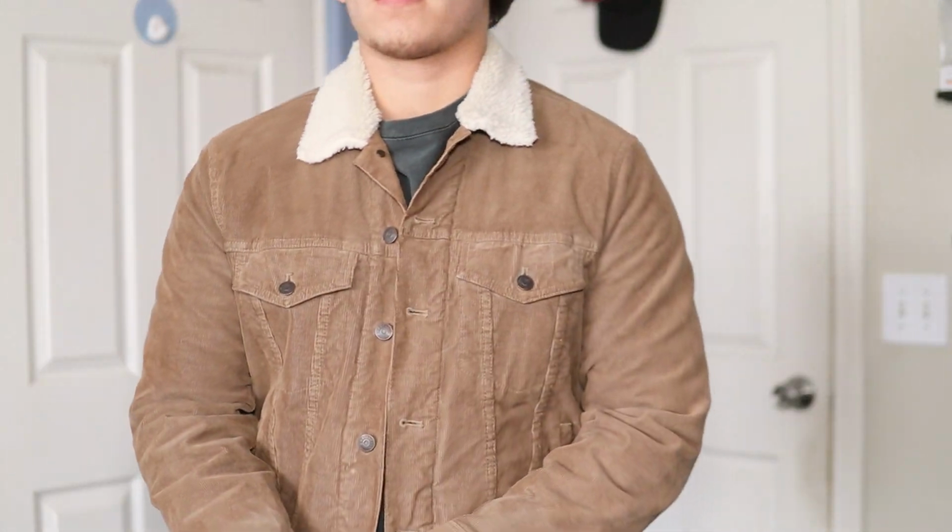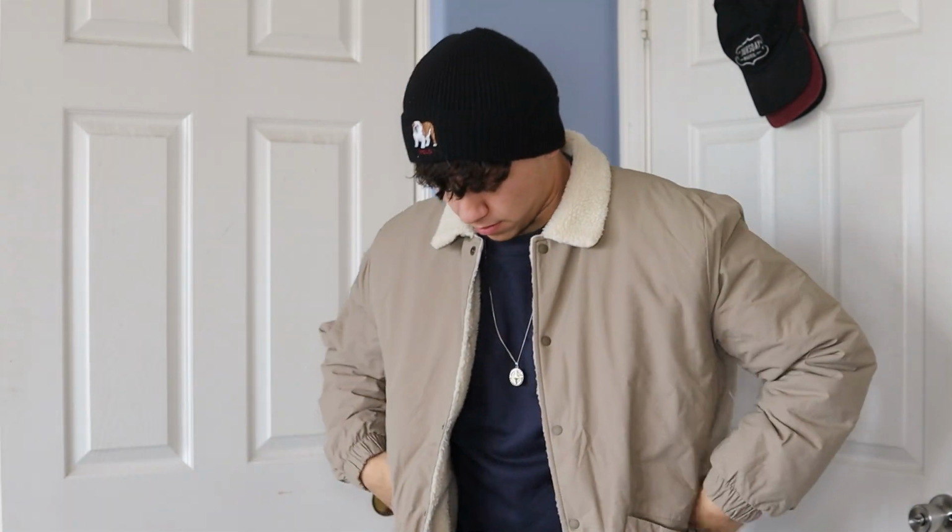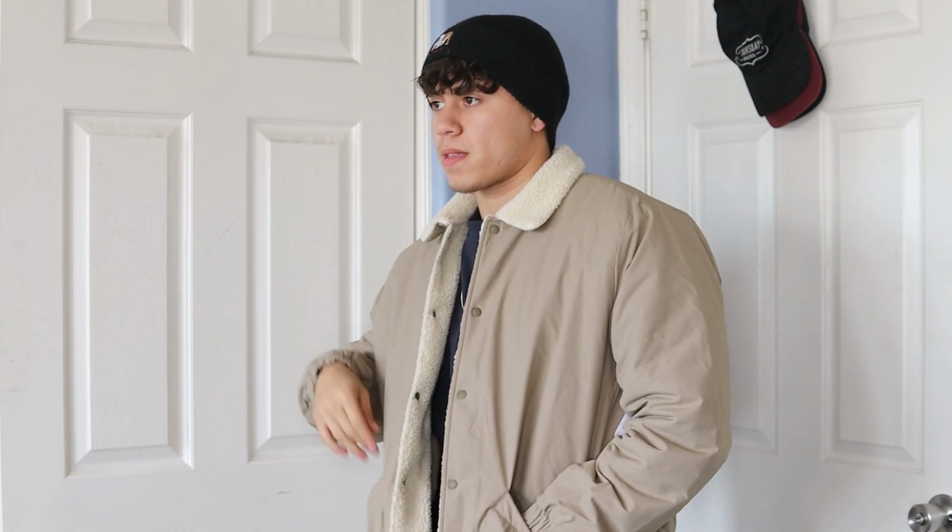A denim one is a very good option, even though I don't have one currently, but I definitely should pick one up very soon. I also have one from a different kind of material. I really couldn't even tell you what this is, but I got it from Gap. This was definitely one of my favorite pickups. This does a really good job of keeping you nice and cozy, especially my neck. I love the feeling of the Sherpa on my neck when it's cold outside. It just makes me feel nice and cozy.